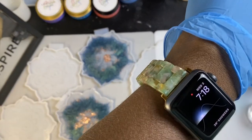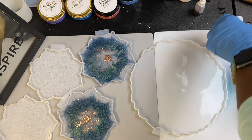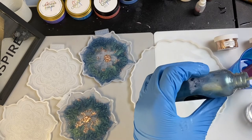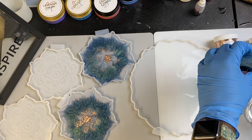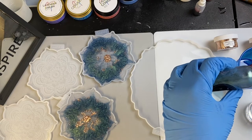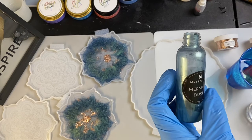Let me tell you, look, 7:18 a.m. So I've got everything almost ready. The only thing I did not do was add my pigment. So I am going to add my, let's see, I just said how I wanted to do this. So I'm going in with my little spoon again, since it already has this color on it. And of course I have a bigger quantity of resin, so I need to put just two of these spoonfuls in there. And that of course was the Meyspring mica pigment.